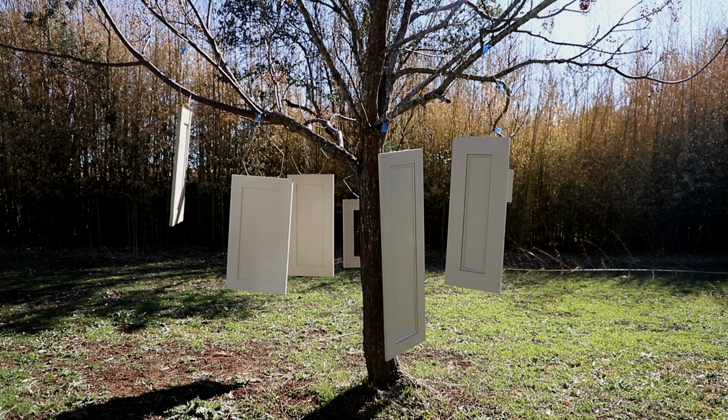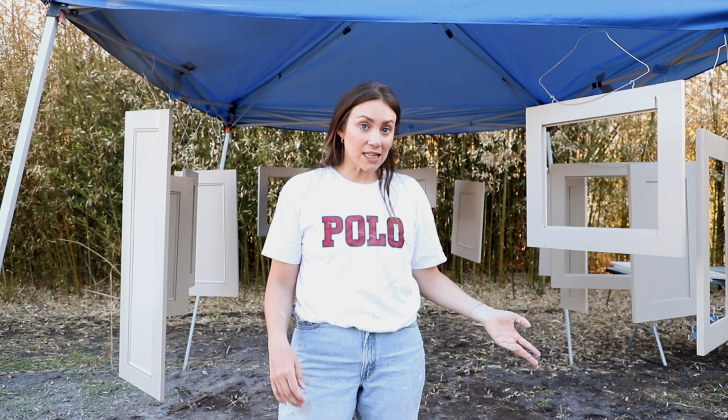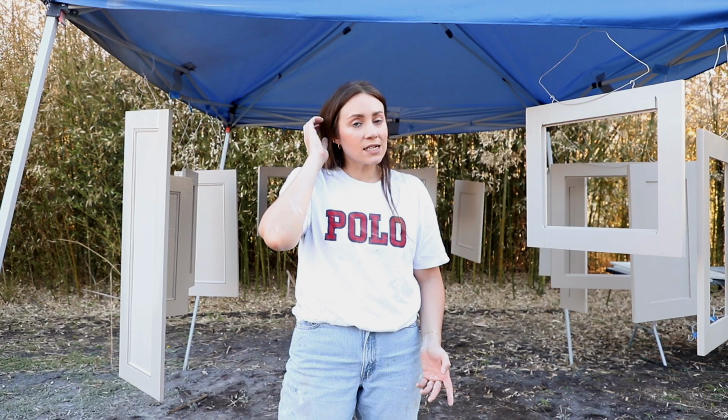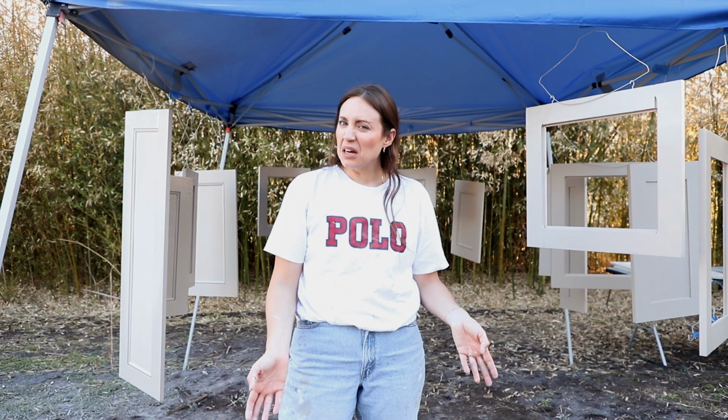Oh my gosh, I've sanded, I've put a second coat. I'm not gonna leave them out here. I'm actually gonna bring them inside to let the second coat dry, because I just did the second coat really on the front. I feel like the back didn't really need it.